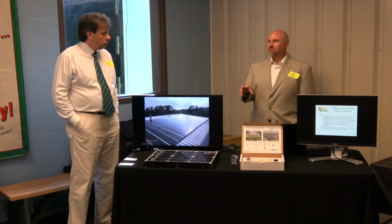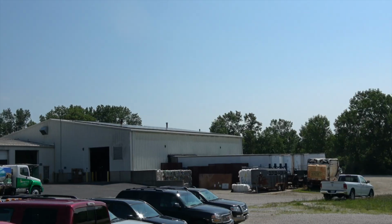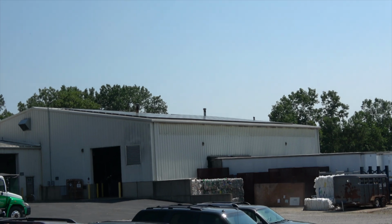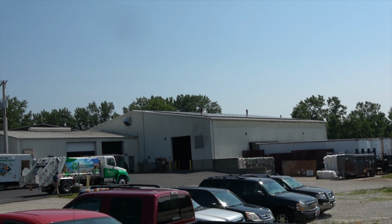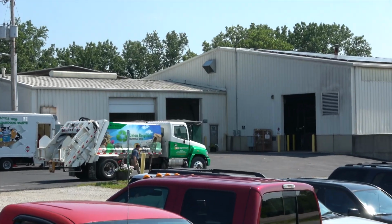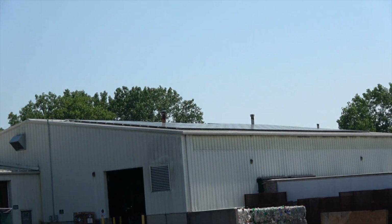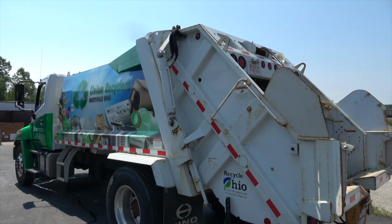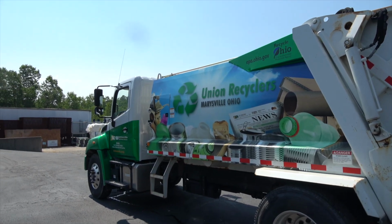You've heard a lot of people say that this solar array is one of the most sophisticated in the world, right? There are 160 Mitsubishi solar modules on the facility. It's going to offset roughly half of the kilowatt hours used at this facility. It's estimated the facility will use roughly 120,000 kilowatt hours this year. The solar array will put out just over an estimated 60,000 kilowatt hours every single year. To give you an estimate, most homes use between 10 and 15,000 kilowatt hours a year.